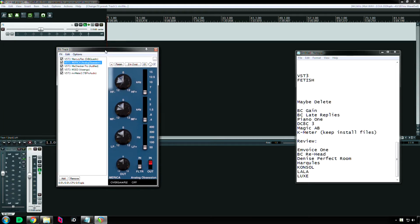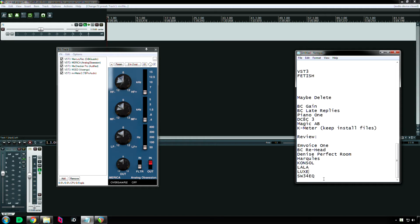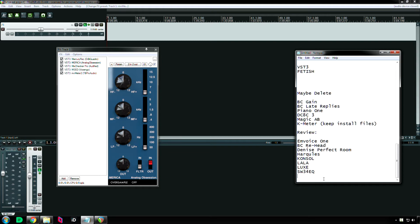Alright, Mercury Rec crashed my computer, but I meant to review that one at some point. That's like, was it a dual rectifier or something? Anyway, I liked the plugin. I tried some tracks through it. I did like the plugin, but I just didn't get around to reviewing it.